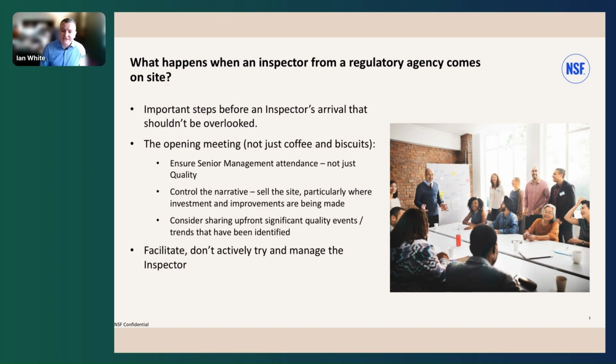The opening meeting is a really good opportunity for the site to sell itself, to talk about investment and/or changes that are being made to the site. It always bemused me as an inspector if I started to identify concerns around the condition of an area on site, only then to be told that they'd identified it internally and were in the process of addressing it. By that point, you're already on the back foot and in the position of having to change the impression in the inspector's mind.